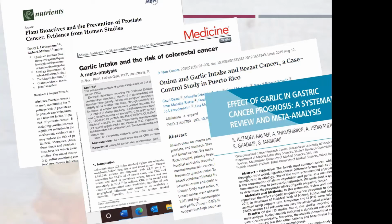I think this is interesting, again, where you look at it more as a vegetable: in just looking at garlic, populations that ate more garlic did not necessarily have less breast cancer. But if you combine the analysis and ask who eats the most garlic and onions from the same group, you did see a reduction in breast cancer. And there's one study looking at a better prognosis, less mortality, less death after gastric cancer with more garlic. Once again, that's using garlic extracts, and not just the culinary use of garlic.